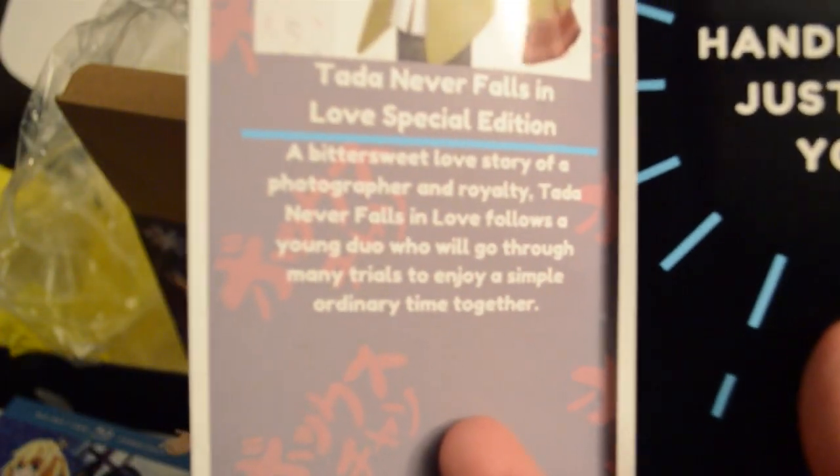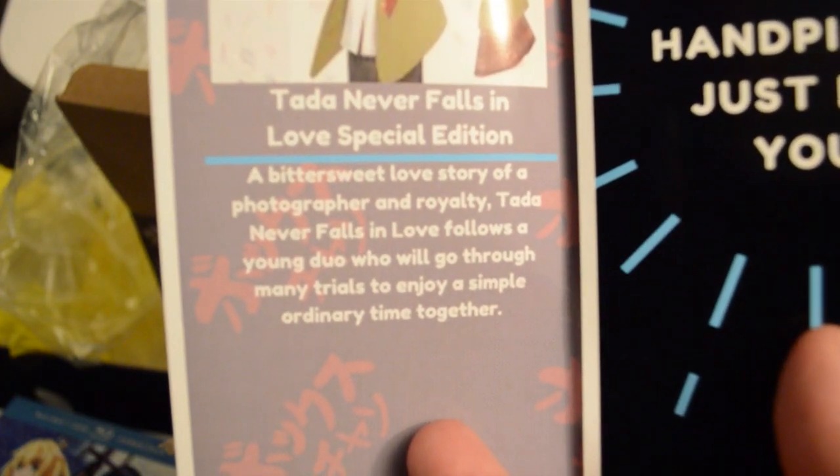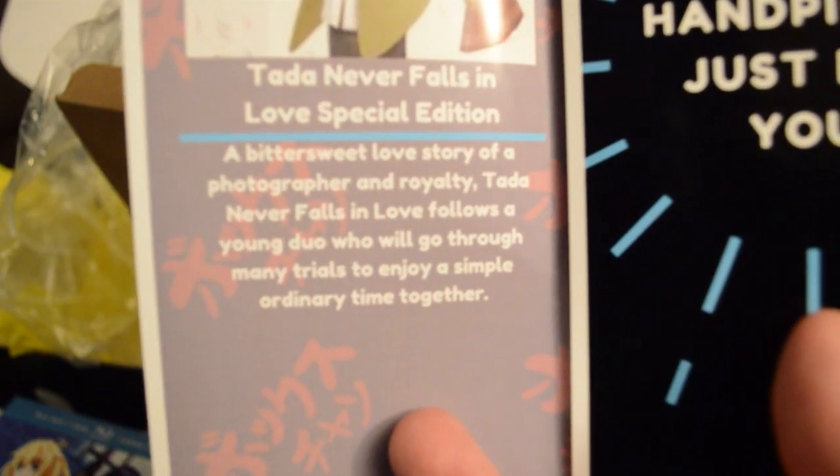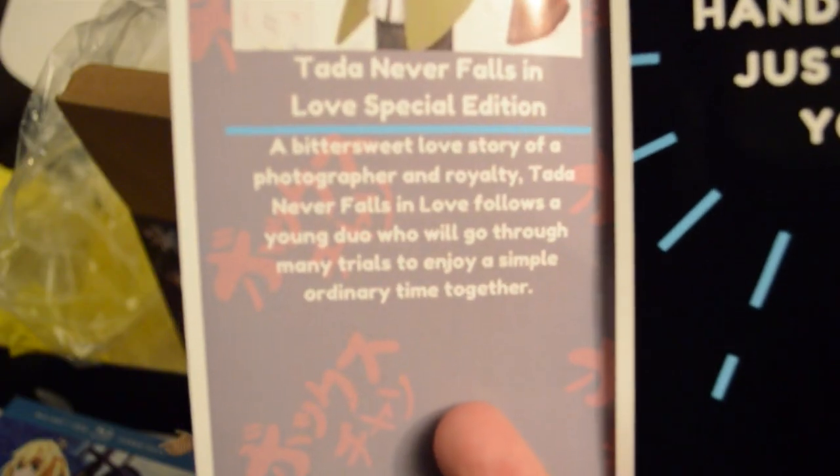So then, last thing is the brochure. So Tada Never Falls in Love, Special Edition. A bittersweet love story of a photographer and royalty. Tada Never Falls in Love follows a young duo who will go through many trials to enjoy a simple, ordinary time together. Sounds nice.